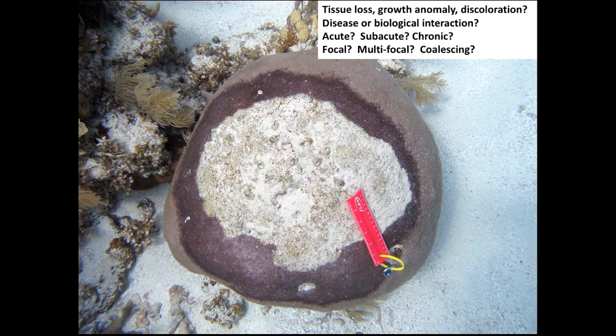So with the tissue loss, without knowing what else is around this coral, again, it's a little bit hard to tell whether it would be biological. It's quite a large area, so it makes me think that it's probably more disease-based with what looks like a front spreading outwards. On the ruler, I'm thinking it's probably acute. And it seems like there's only one on the area, so that would be focal. Very good. Okay, so your thought processes were very good.